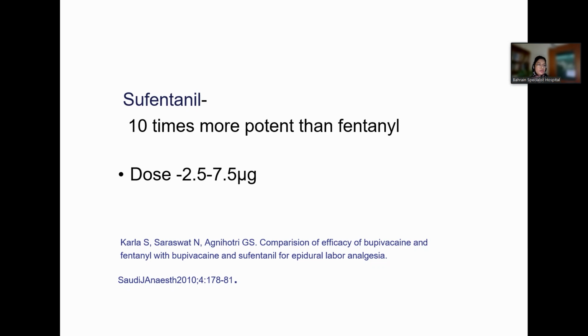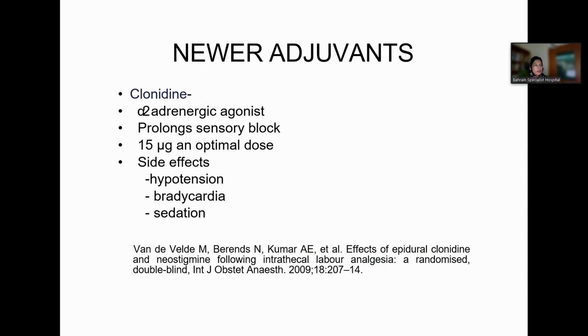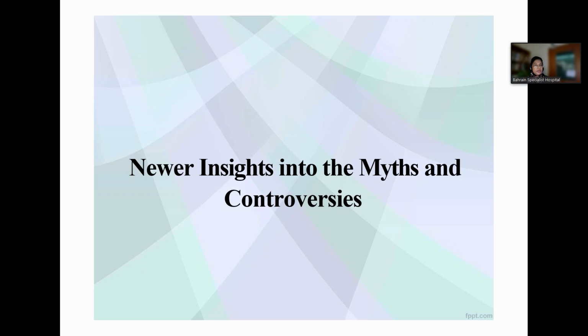Another is sufentanil. Sufentanil is available in the US and UK, and in some cases they are using that there. Newer adjuvants include clonidine. It is an alpha 2 agonist, but most of the centers don't use clonidine as of now.